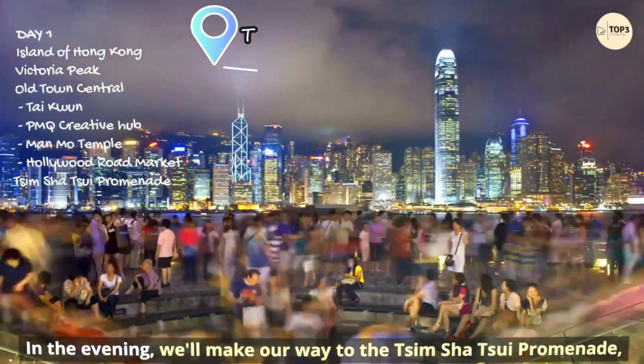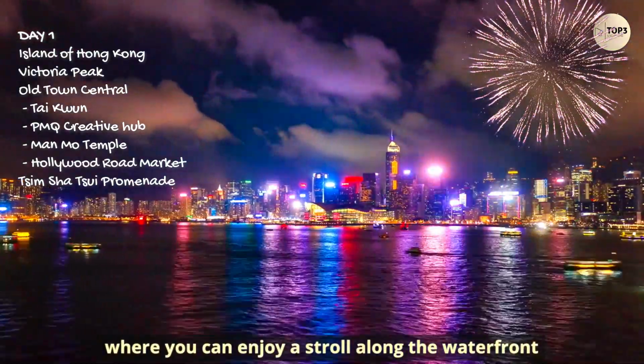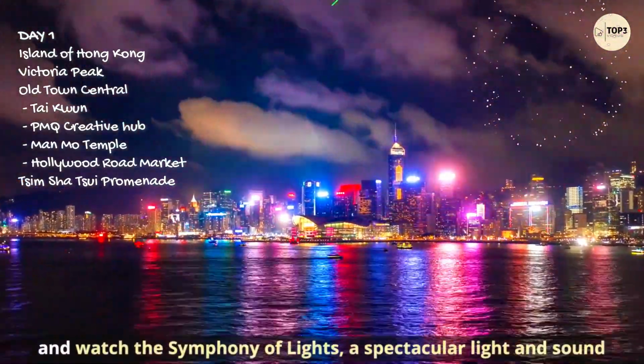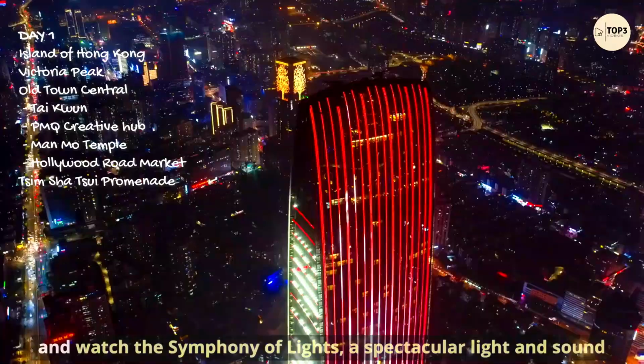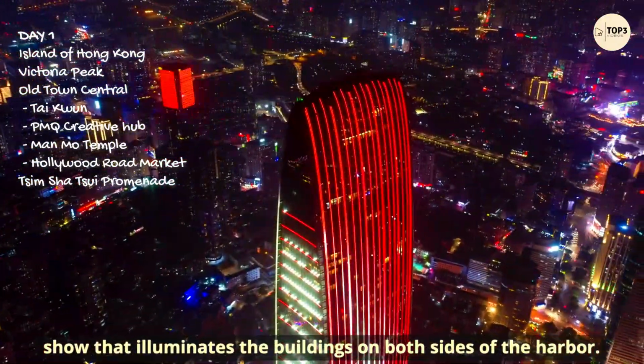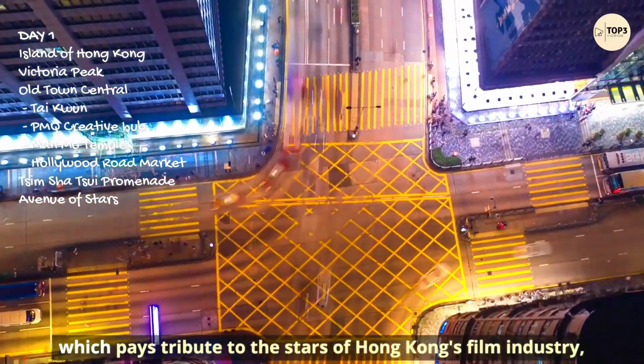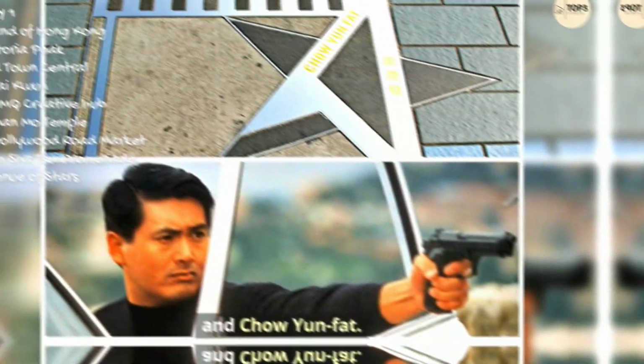In the evening, we'll make our way to the Tsim Sha Tsui Promenade, where you can enjoy a stroll along the waterfront and watch the Symphony of Lights, a spectacular light and sound show that illuminates the buildings on both sides of the harbor. You can also visit the Avenue of Stars, which pays tribute to the stars of Hong Kong's film industry, such as Bruce Lee, Jackie Chan, and Chow Yun-fat.